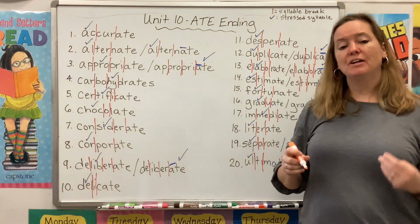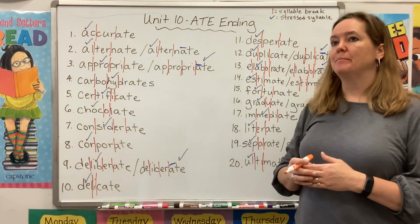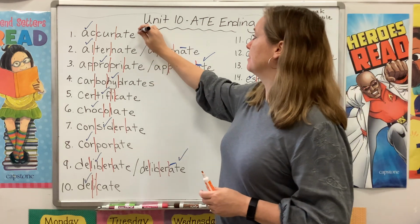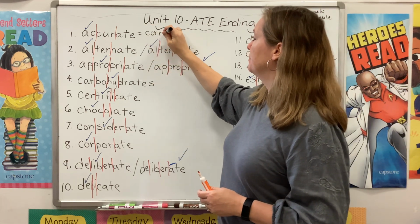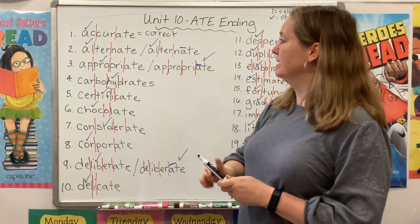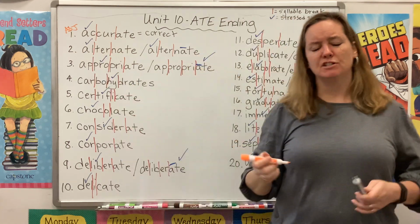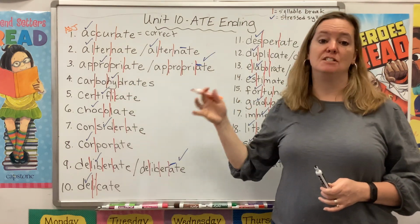Accurate. Accurate means that something is correct, right? Like, yep, that's accurate. That's correct. Accurate is an adjective. It's a describing word. So I'm going to put ADJ there for adjective.